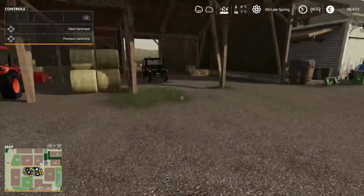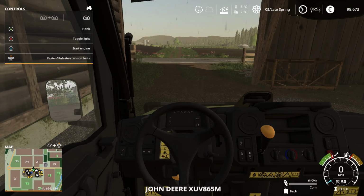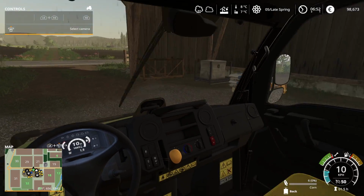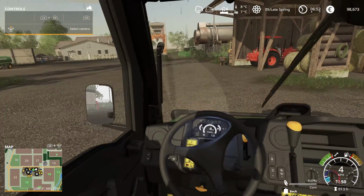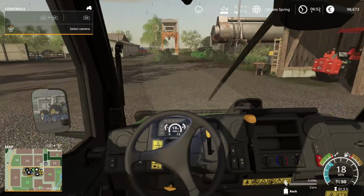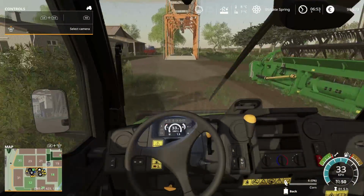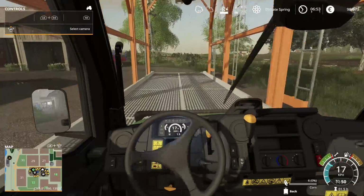So let's just jump into the little deer here. And we will back this beast out. This is what I'm using to feed the pigs. So you can actually bring it up under the silo here, and you can actually fill it up. Which is pretty cool.